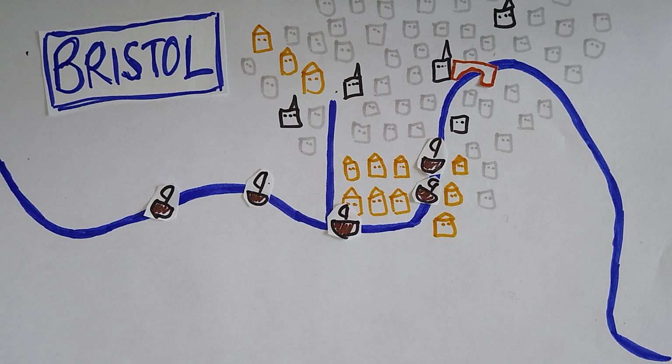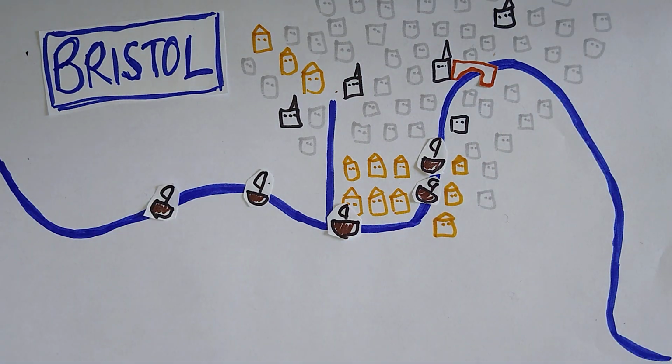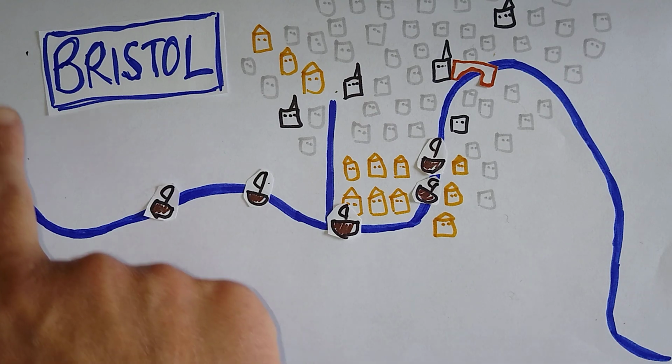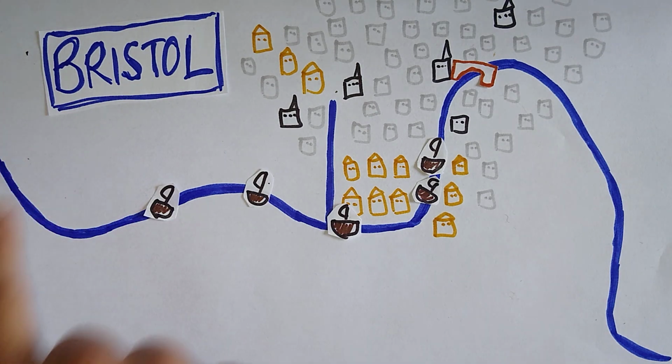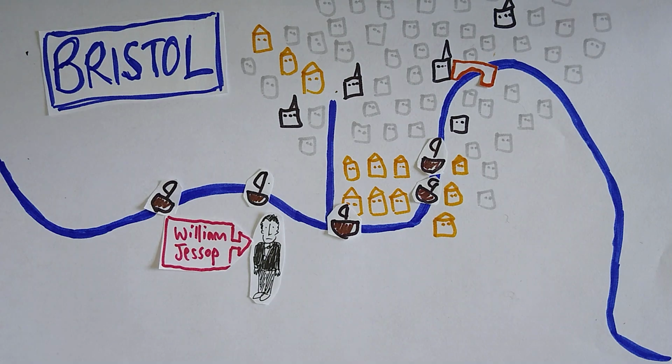This was the time of the Industrial Revolution. And Bristol asked for engineers to suggest ideas to solve the tidal problem in the city. And lots of ideas came flooding in, which ranged from the wacky ones, where one engineer suggested damming the gorge here. But there were also some far more sensible options. The most sensible option and the winning idea came from an engineer called William Jessup. And William Jessup created what we now call the Floating Harbour.